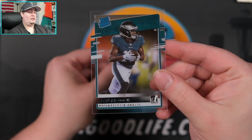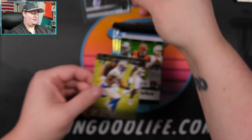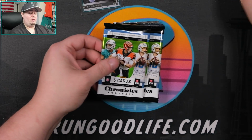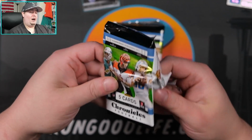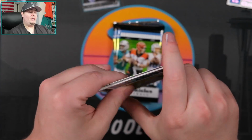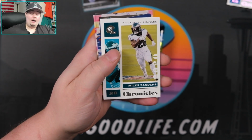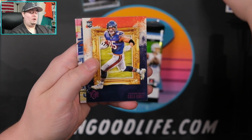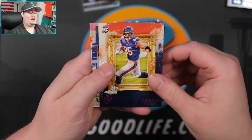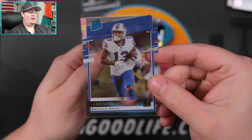Cool one right here, Jalen Reagor on the clearly Donruss Acetate. And Cam Akers. So, I mean, we've seen Chronicles. Obviously, Hobby in the H2 configuration is substantially better. Overall, though, I'd probably give the blasters for this a solid 6.5, maybe a 7 out of 10, just because it is a very, very fun rip.